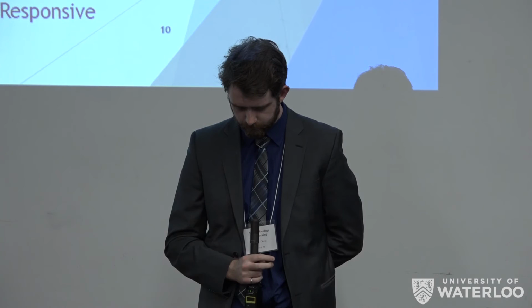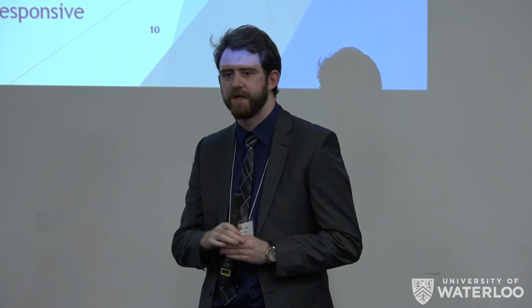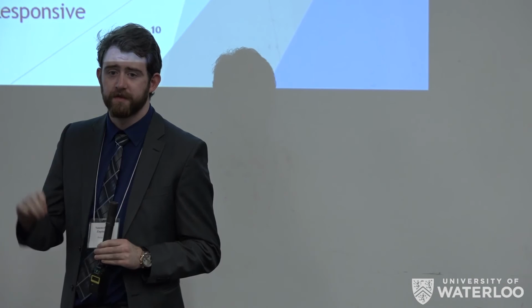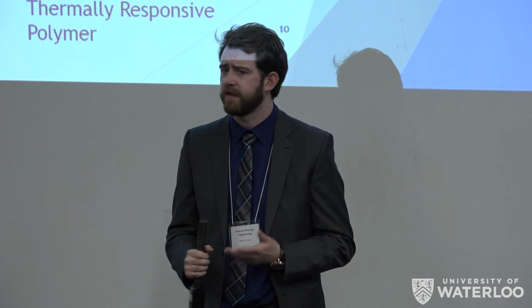Okay, so when we talked about increasing the cost, that's assuming that we took the estimated cost of using chitosan as a flocculant and just started mixing it in with the thermally responsive polymer we produced. If that's the case, there's going to be a greater material cost and extra steps in the preparation process, and that's going to raise it.